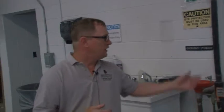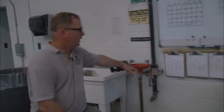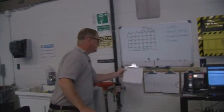So as you can see over on this wall, we have estimates that the students write up for the cars that we're working on. They have time allotted for it.